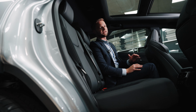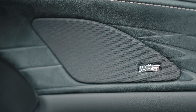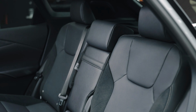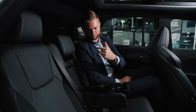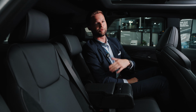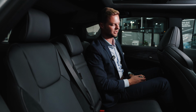And the back seat doesn't take any shortcuts. We still have a Mark Levinson sound system back here. We have ultra suede on the seat inserts as well, just like on the front. We have an armrest that comes down and is super chillin' with some cup holders that fold out and a little spot to keep your snacks. Or, I mean, how gangster would that be if you already had snacks ready to go for your passengers, especially if you're headed for a night on the town.